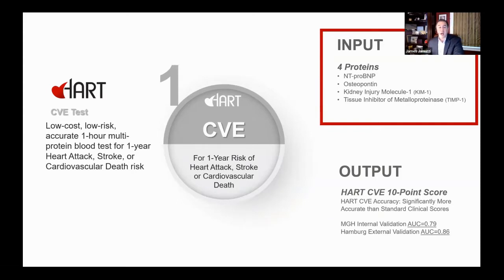As I said, this is a biomarker panel whose role is to predict major adverse cardiovascular events. As is stated on the slide, it's low cost, it's a blood test, so it's low risk, and it's highly accurate. And it consists of 4 different biomarkers, an N-terminal proBNP. Many of you might recognize that one. But then there are others that you might not recognize that were identified in this inductive machine learning screen as being predictive of cardiovascular events: osteopontin, kidney injury molecule 1, or KIM1, and tissue inhibitor of metalloproteinase 1, or TIMP1.